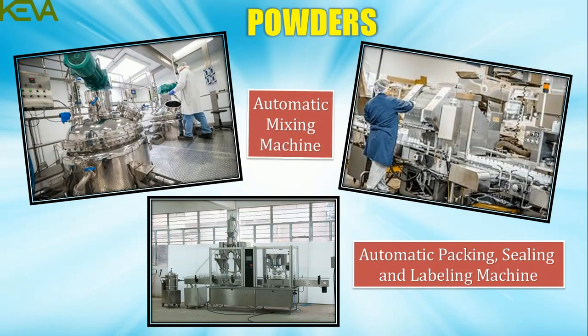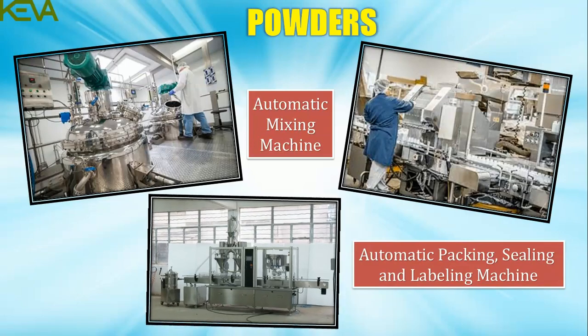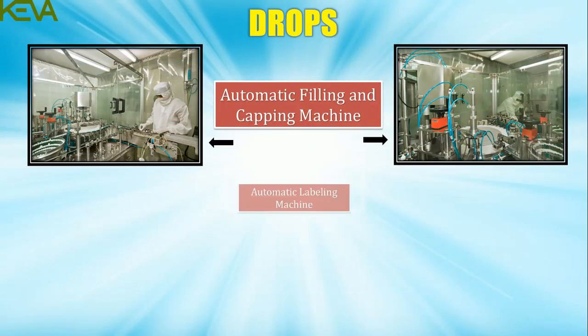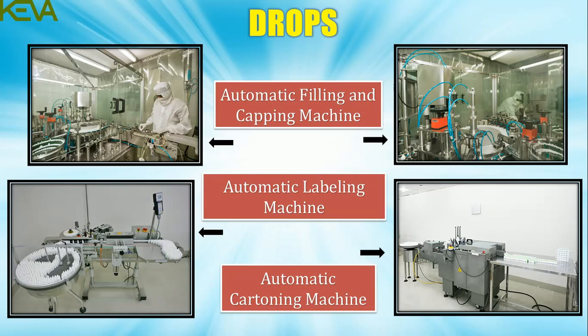Powders. Automatic mixing machine. Automatic packing, sealing and labeling machine. Drops. Automatic filling and capping machine. Automatic labeling machine. Automatic cartoning machine.